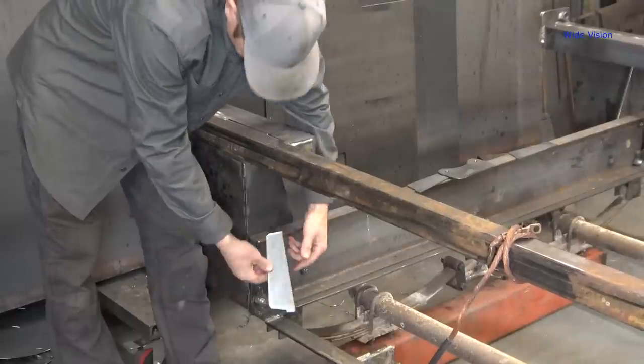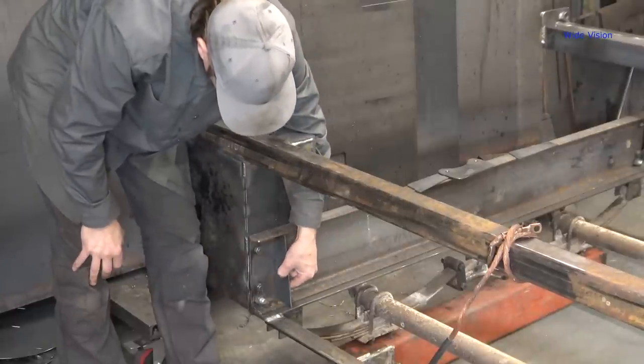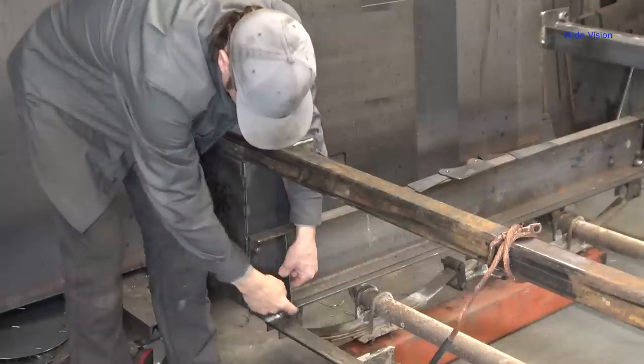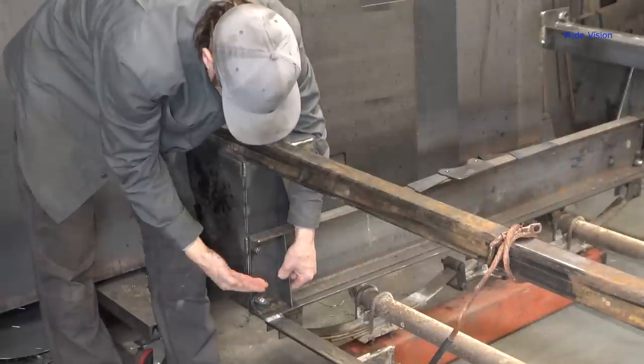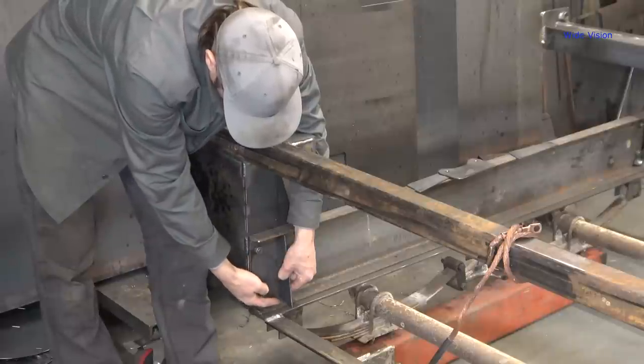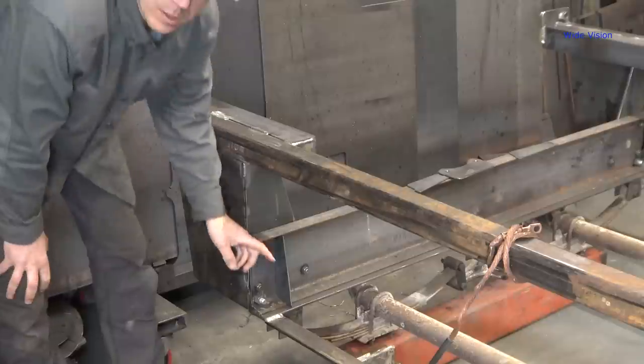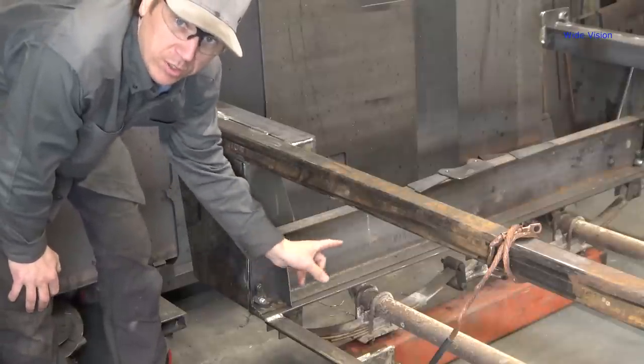So all these pieces that I cut will go in the channel iron like that. I'm putting them right above the weld-on mounts there for the springs. And that'll kind of transfer the forces from those spring mounts up through and more into stuff. So I'm going to weld these in real quick, and then I'm going to put in the cross member.